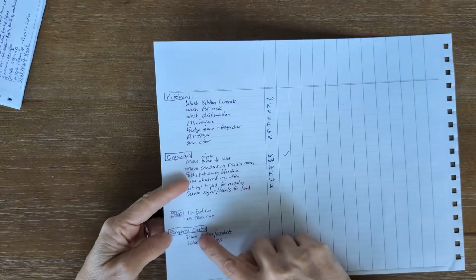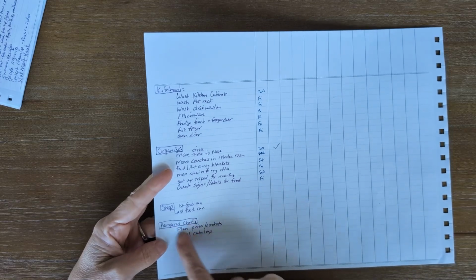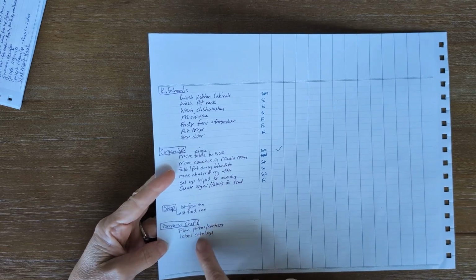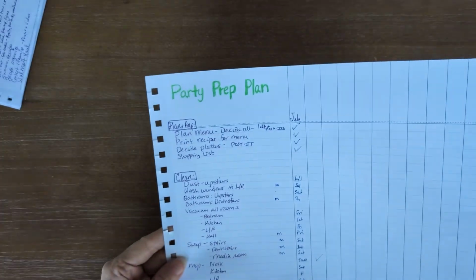Also, as a Pampered Chef consultant, I have sometimes parties in the home, and then I put down here just some items that are specific to Pampered Chef. So the things I wanna get done for that. So I love this. That has been one use. Let me show you another use.